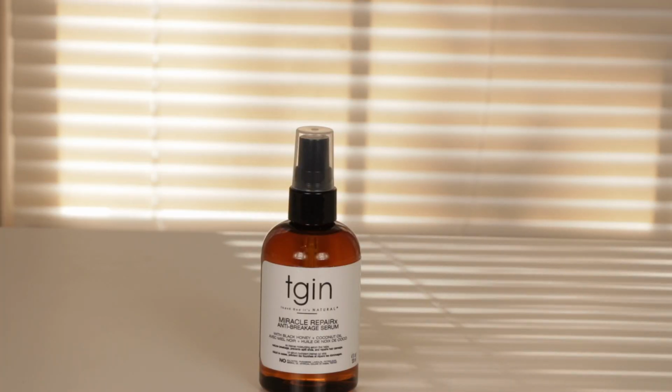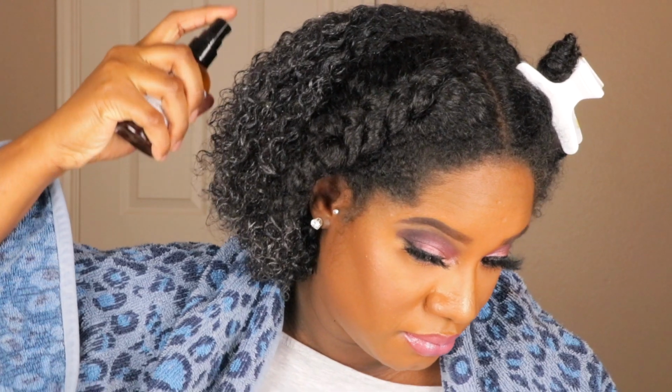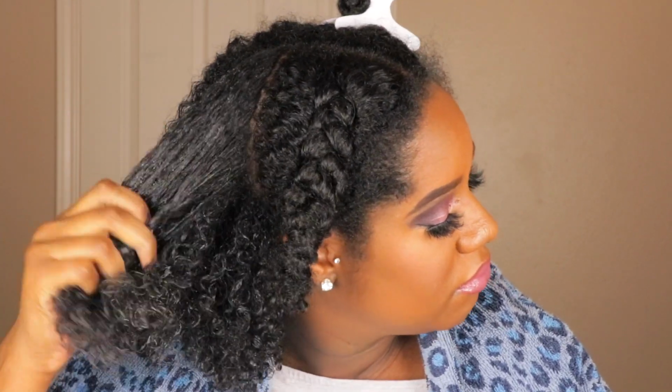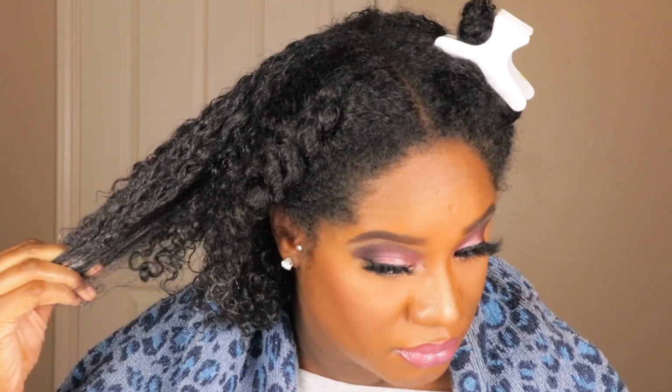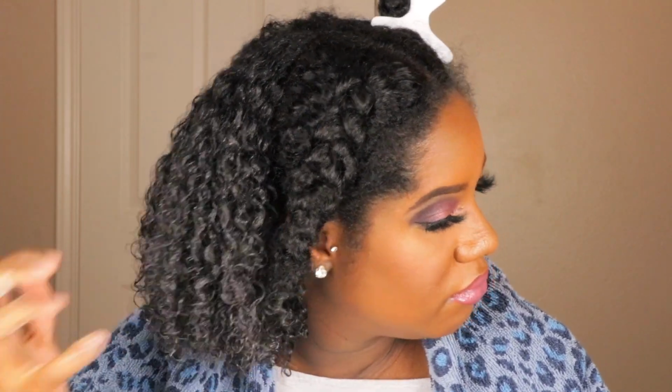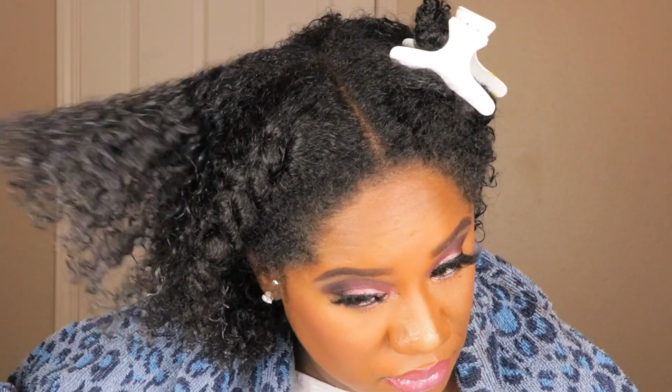The anti-breakage serum next. And if I didn't mention, this has coconut, olive, argan, jojoba, and peach kernel oils. So it's very nutrient rich and helps with frizz and flyaways and adds hydration. It also has vitamin E.